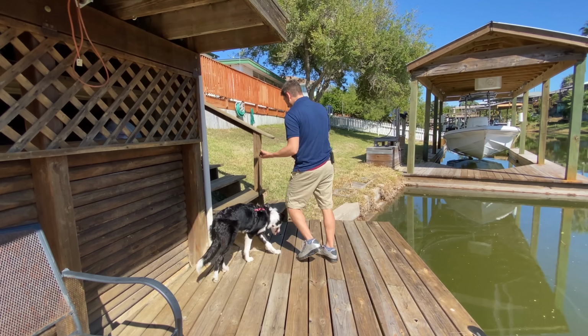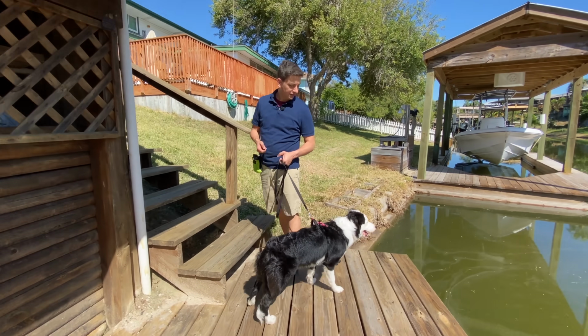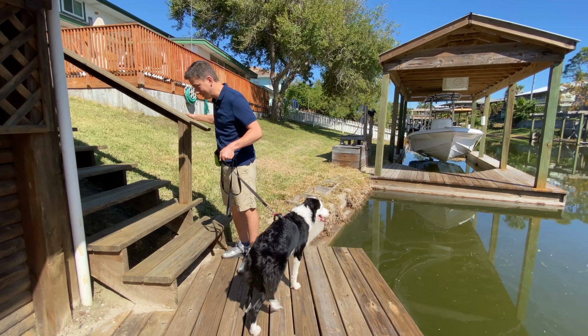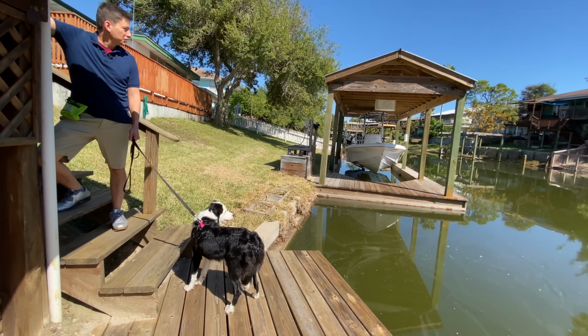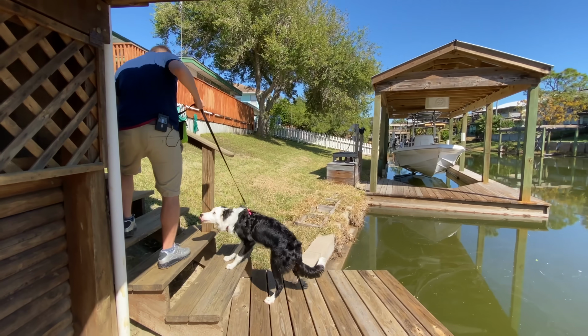All right, so this is pretty much what I expected here. She's interested in the area, but she's reacting within an acceptable range. She's not barking or going nuts or anything, so that's good. Let's see if she can go up the stairs. Come on. Oh, the dog is barking. Looks like another dog over there that's barking. There's a plane above. Okay, come on, let's go. Whoa, this way, come on.